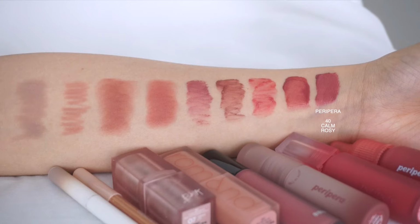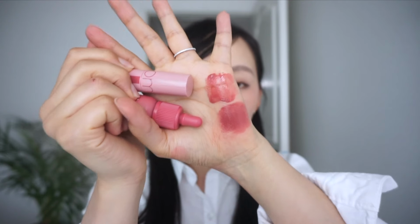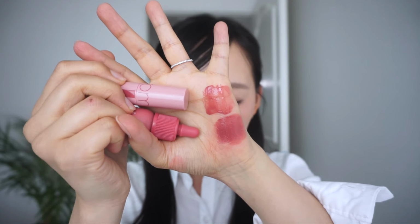Next up is similar packaging. We have Peripera's Ink Velvet. This is in the shade 40 Con Rosy. This is a pink purple shade. It's very MLBB. This is the matte version of Bare Grape. You can see the very similar magnificent shade.